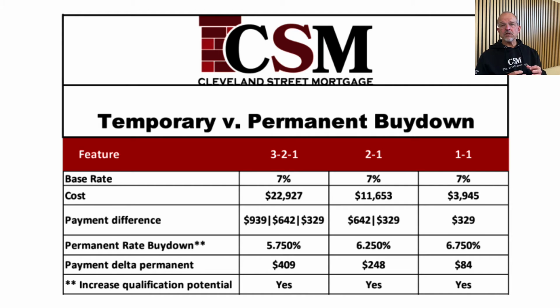So my question is, what else can we do with that? Specifically, what if we use that money instead of doing a temporary buy down, and we did a permanent rate buy down? So let's start here with the 3-2-1. We saw that the cost at 7% for a 3-2-1 was going to be almost $23,000. So you see the payment difference on the temporary buy down: for the first year it's $939, for the second year it's $642, for the third year it's $329. But what if instead you took that $23,000 and did a permanent rate buy down? Because that's a big chunk of money. You can buy the rate way down for $23,000, and that's 5.75%. So now you get a permanent $409 a month reduction.